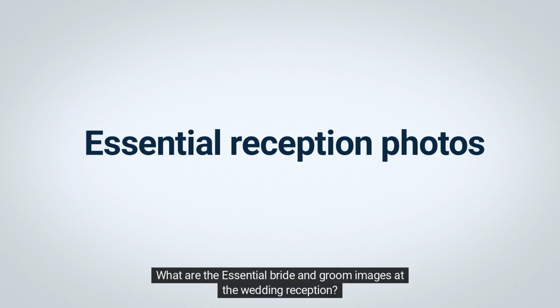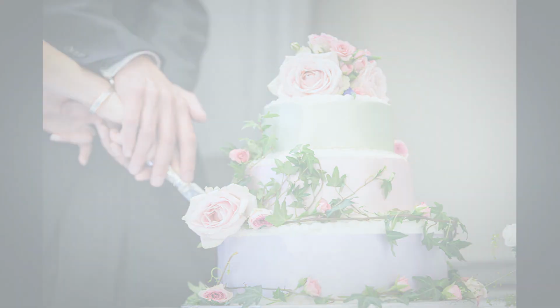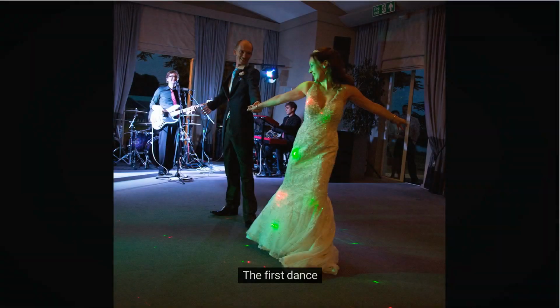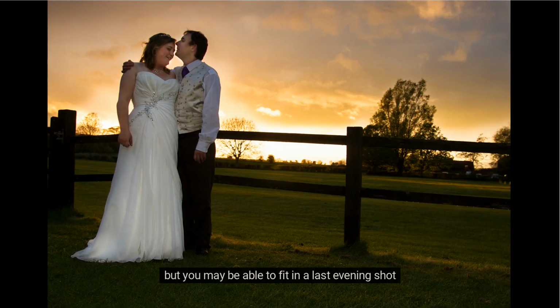What are the essential bride and groom images at the wedding reception? Cutting the wedding cake. The first dance. It's a long and exhausting day for the couple, but you may be able to fit in a last evening shot.